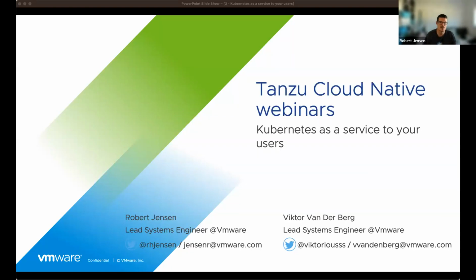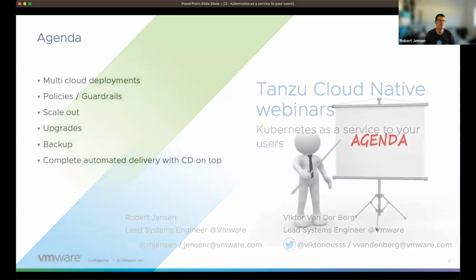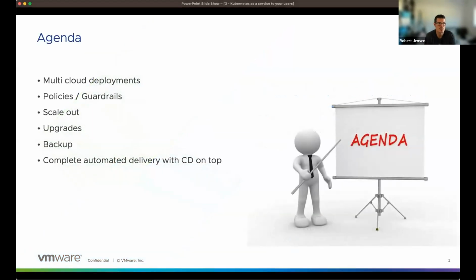The agenda for today is all around delivering Kubernetes as a service to your users. The topics we have are around multi-cloud deployment, and we'll talk a bit about policies, guardrails, scale out, a bit about upgrades, and backup. That's the part I will cover today. And then it starts to get interesting, because we'll talk about the complete automated delivery with continuous delivery on top.